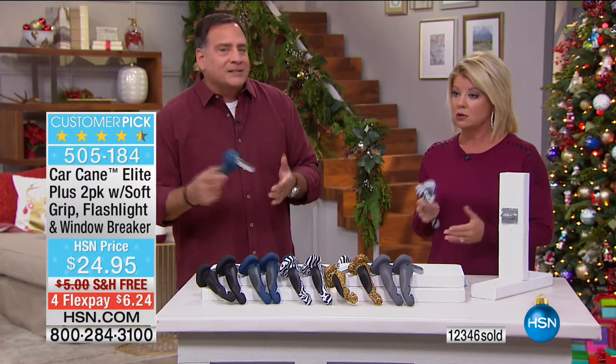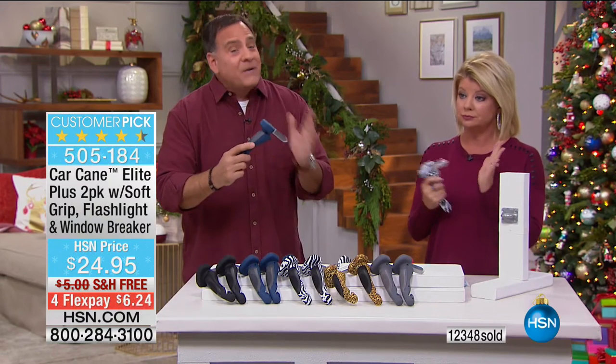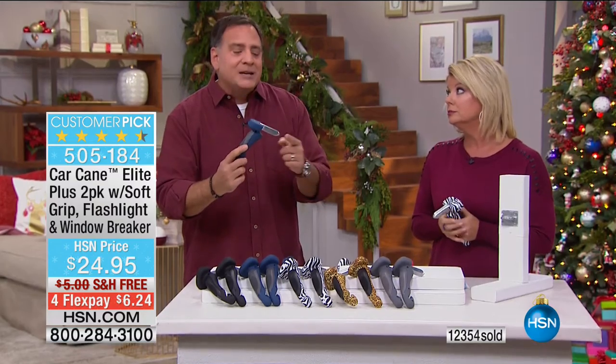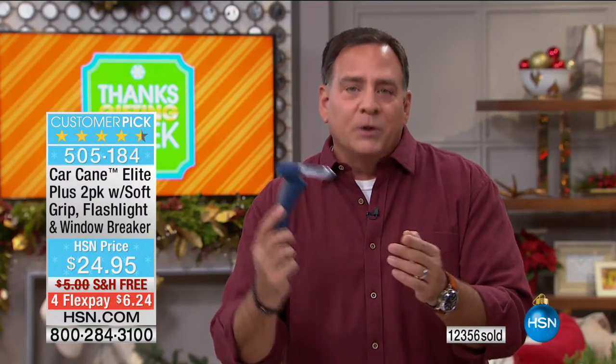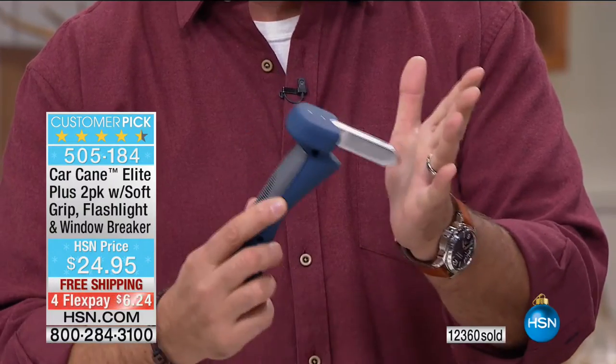And if you think about it, it's not just for folks who have a hard time getting out of cars. Because you can break a window. If you've ever tried to break a window on a car, you can throw a brick at it and it's going to bounce off. You need to have that little point right there to really focus the force. That's going to shatter the window. It's safety glass.